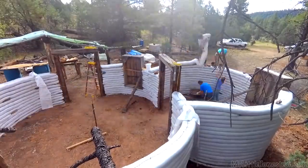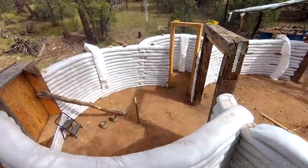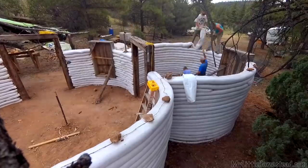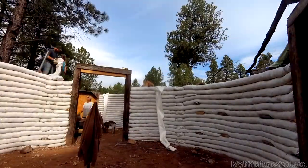All right, so this week my parents came up and helped us a ton. So much done. We were able to get these really tall walls. They had some extra hands.